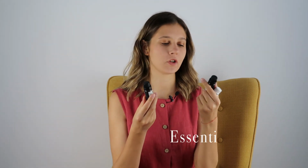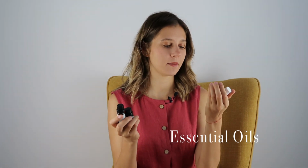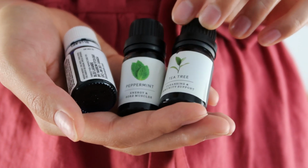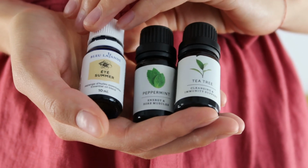In terms of body care product, I have one last thing, which are these little essential oils. One of them is tea tree, then I have peppermint, and then I have something that's called a summer collection. So this is like a mix of oils with kind of a summer smell. I find this great, especially when I have a pimple or a little zit. I could apply them, it dries them out, especially tea tree oil serves so well for this.